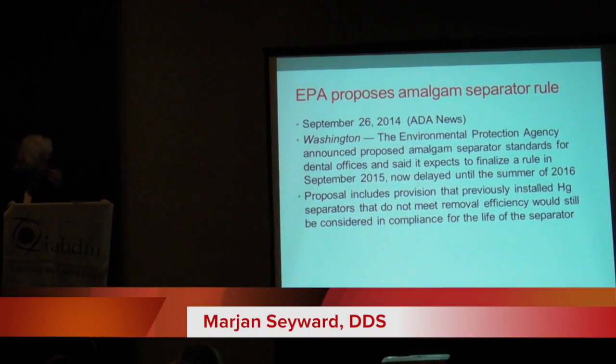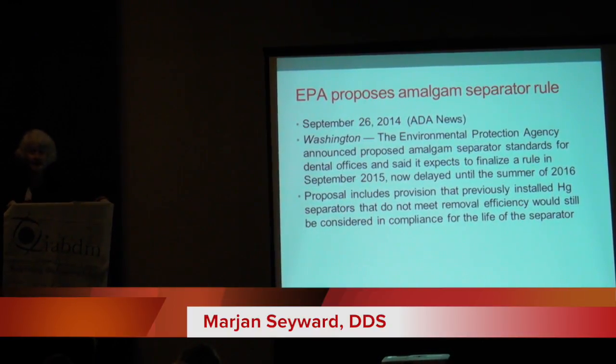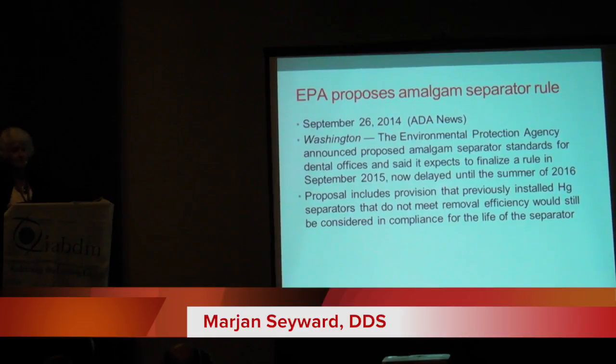But there are some issues with the amalgam separators, and if you don't have one, the state of Maine, it was law in 2004 that we all had to have amalgam separators. But there are some issues with the different amalgam separators, so check the standards. There are some standards where they believe the results were fudged, so you need to check the efficiency of the amalgam separators. And with the new law, they're supposedly grandfathering the people that bought the older amalgam separators.